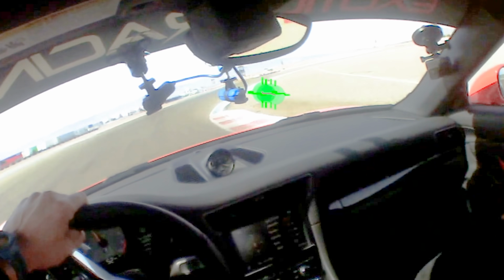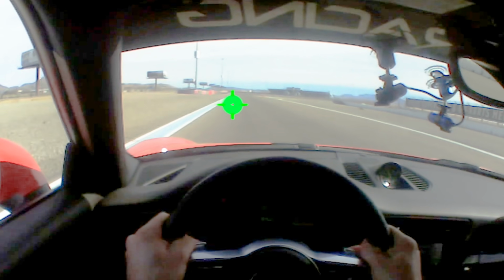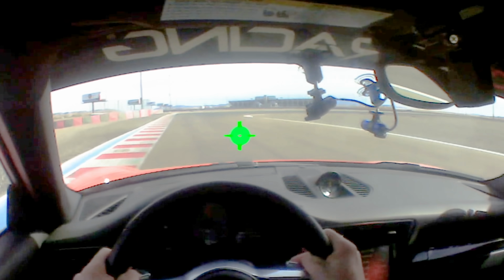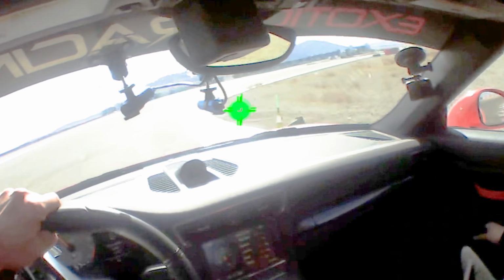Not on every corner, but the corners I felt most uncomfortable with, I went back to staring right in front of the car. Right here, for example, my eyes, they're still looking at braking cones when I should already be focused on the apex. And then I look at the apex way too long before darting up to the exit.